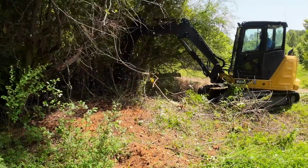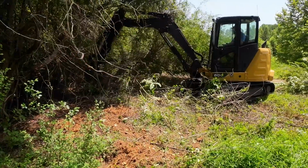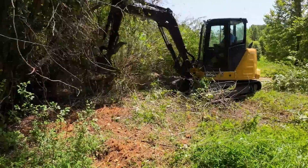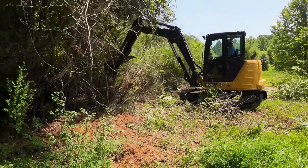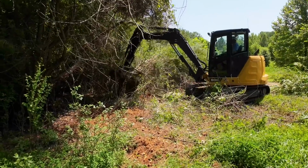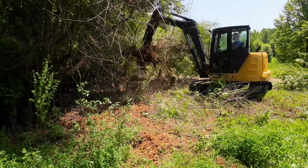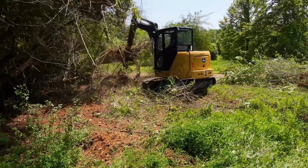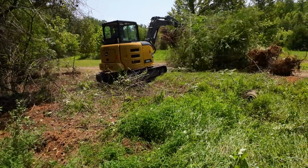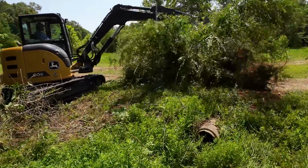I believe you got some grapevine in there. I didn't know you had that wild grapevine down here. I think I'm going to have to get to work. You're going to have me a pile of stuff real quick this time.